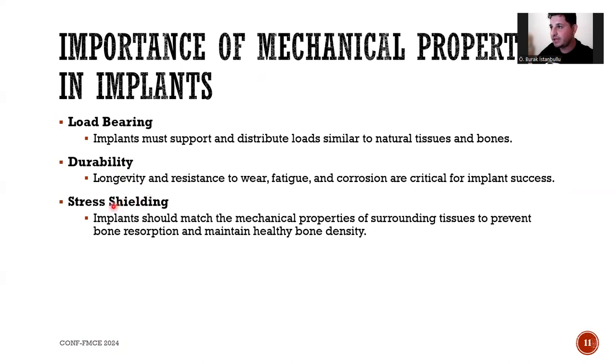Additionally, implants should match the mechanical properties of surrounding tissues to prevent bone resorption and maintain healthy bone density. This compatibility helps in preserving the natural biomechanical environment of the bone. By combining with advanced biomaterials, we can achieve these goals and develop implants that better integrate with the human body, enhancing both functionality and longevity.